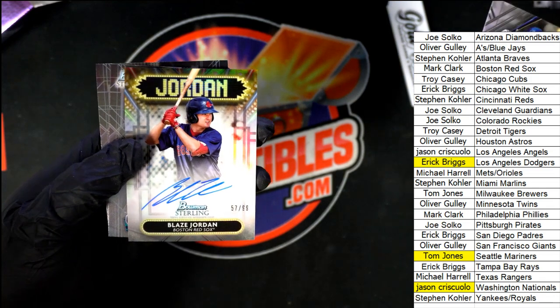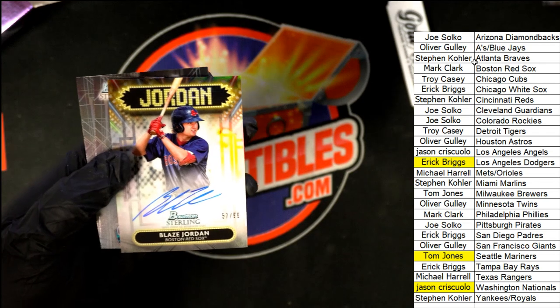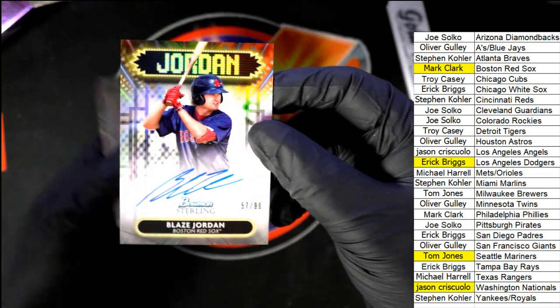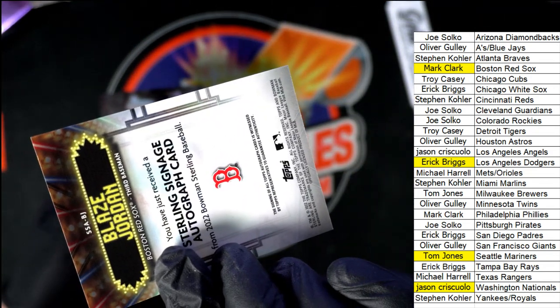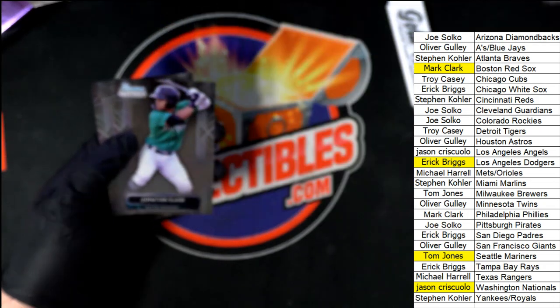Oh, my. That's a big one right there. Wow. Mark C. pulls down some heat out of the box spray. That's a big one to have. Number to 99, Blaze Jordan, rookie auto. Sweet. That is a big one to have right there. Yes, indeed.